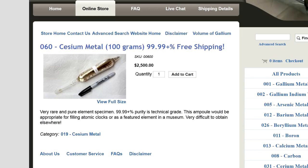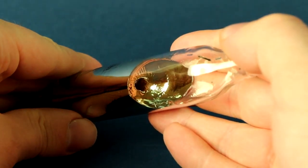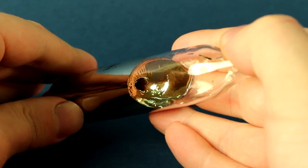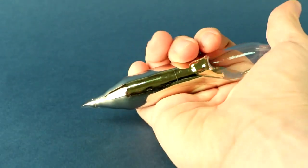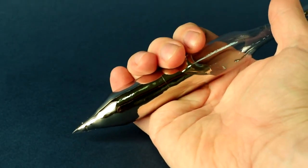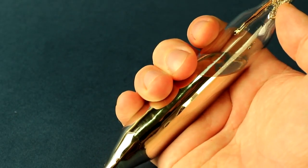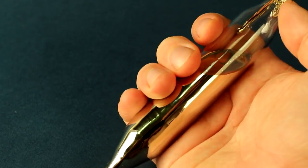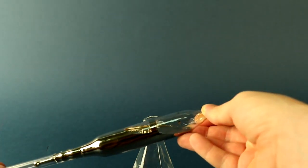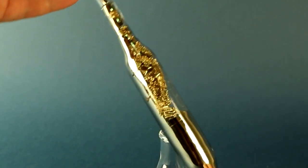Just imagine its cost. Cesium is unusual in that it has a very low melting point, only 29 degrees Celsius. If you take the vial of cesium in hand, you can see how quickly the metal begins to melt. Even while cesium is still in the vial, we can already conduct experiments with it. If you leave the liquid cesium in a vial for some time, it partially hardens, forming very beautiful crystals of pure cesium.